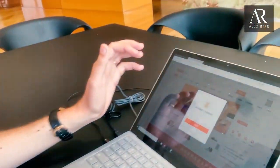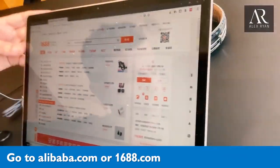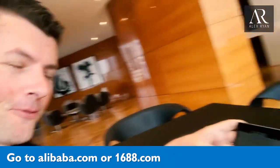The biggest by far, let me just show you, let me show my screen, is going to be Alibaba, but there's another website which isn't really well known. It's called 1688.com. Now, it's written in Mandarin, so it's going to be hard, but 1688.com is kind of like Alibaba for China suppliers, and a lot of suppliers on AliExpress buy from 1688.